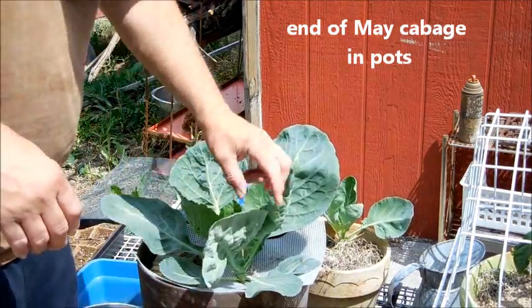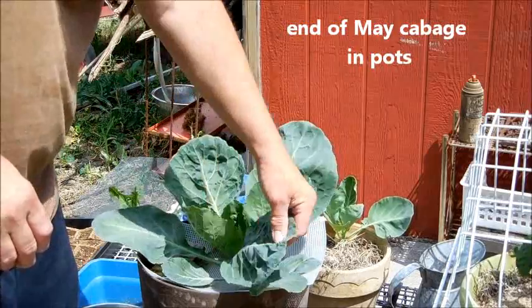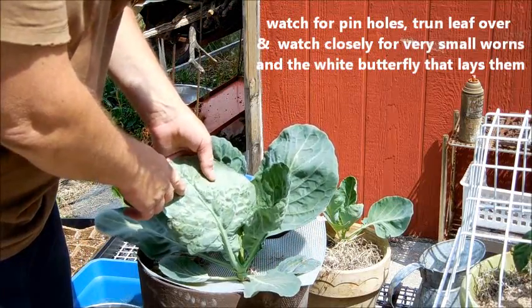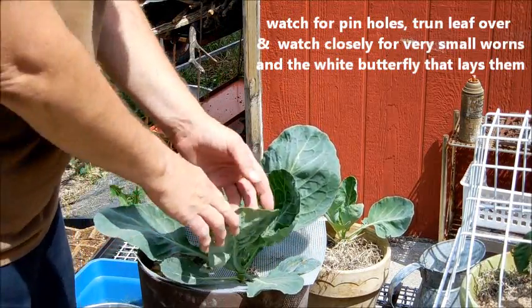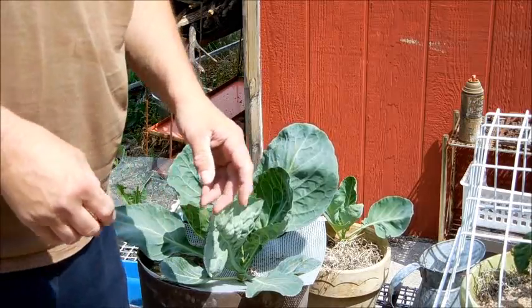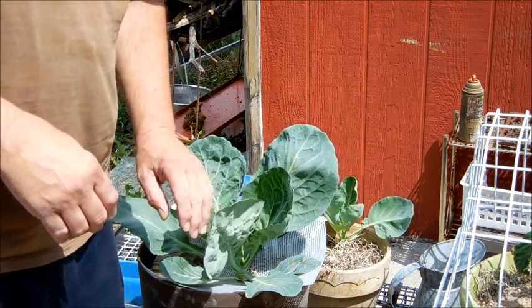Here's one of the pots that I have my cabbage in. Nice plant, nice looking. But I've already found a couple of holes, and if you got little holes in your cabbage, no question that you can find little bugs, and you'll see little worms. They're real hard to see when they're itty bitty, but you got to check them. Well, I'd say every other day, if not every day, if you see worm problems. And of course then the other option is either put some kind of chemical on them, or do what I do.